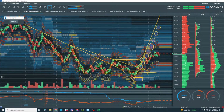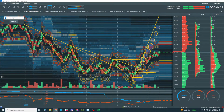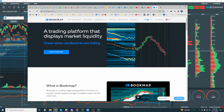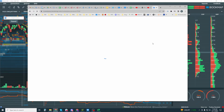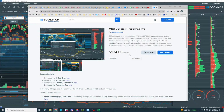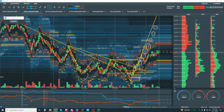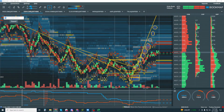Let me show you where you can find it. If you go to bookmap.com, and then you go to the more button and you go to the marketplace. Here you can go right to it, MBO bundle, and then you can read about it. It's 134 a month, and it will show you the transactions of icebergs and the transactions of stops, which we have here, in the subchart and on chart.